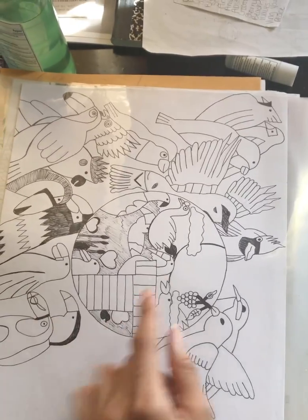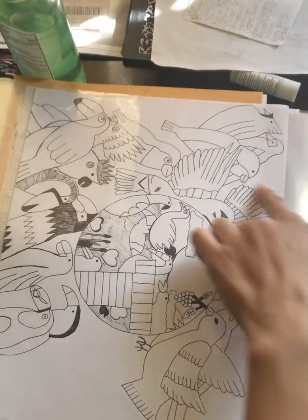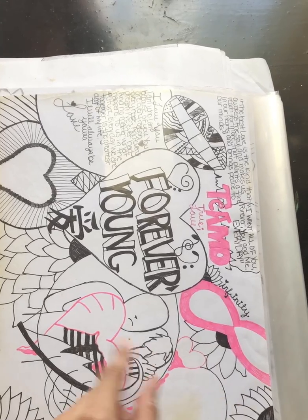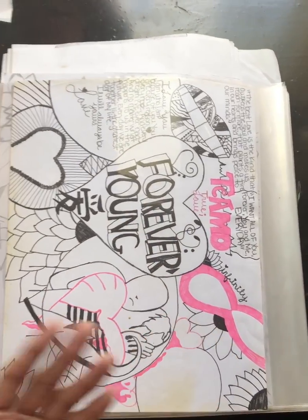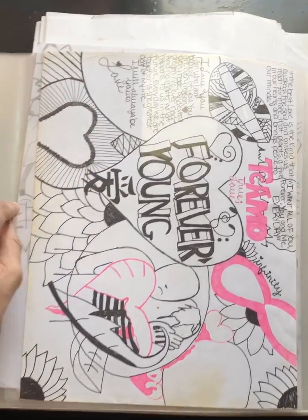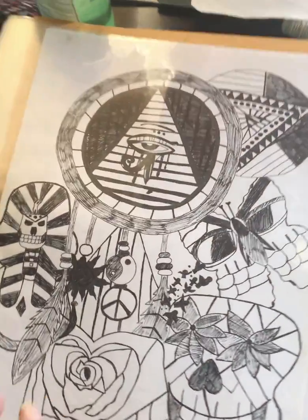Here's some birds, and in the illusion of birds is some different kinds of birds, and then you got these birds all around it. This is like a forever young, I love you, you know, no specific person, just love in general, honor to love, you know. These are a bunch of matches in the shape of a heart. I just think, you know, drawing is a way of creating beauty.